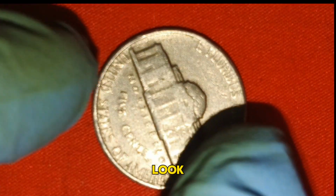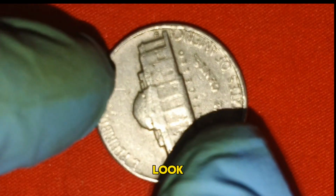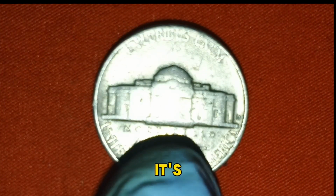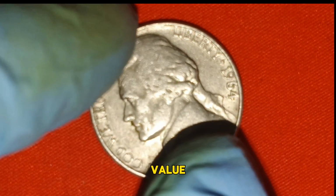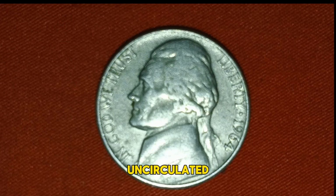So what should you look for if you want to check your 1964 nickels for value? First, look at the condition. If it's heavily worn, scratched, or discolored, it's probably only worth face value. But if it looks crisp, shiny, and sharp, it might be uncirculated.